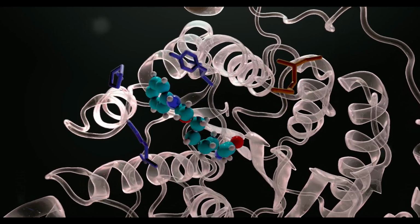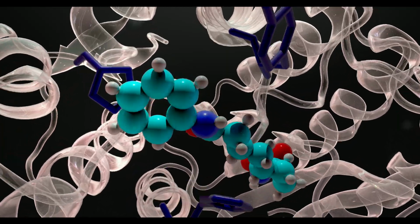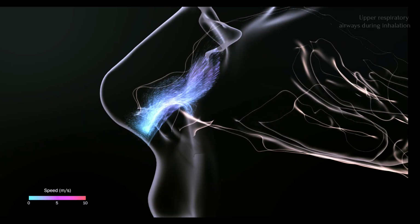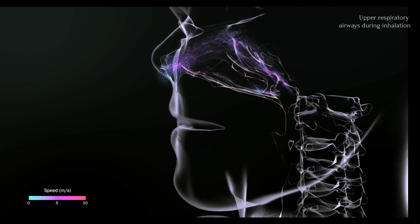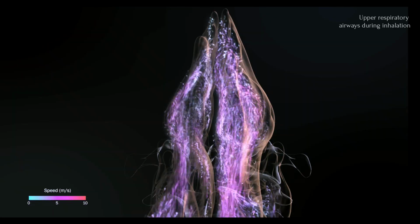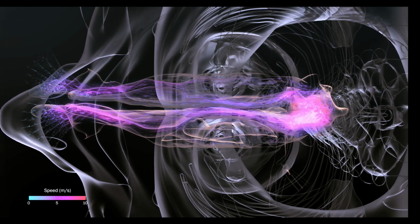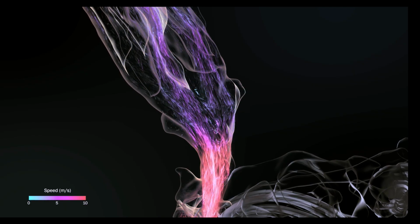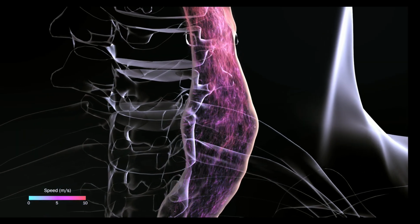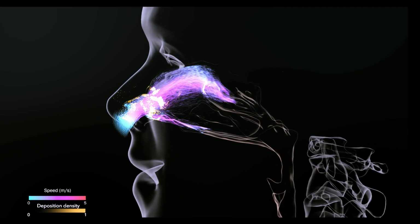But sometimes, choosing the right drug is not enough. We must also be able to deliver it to a precise target in the body. Take inhaled drugs, for instance, which can end up in the walls of your nose or at the bottom of your lungs, depending on the intricacies of your particular respiratory system. Using supercomputer simulations based on scans of your lungs, we can predict with high precision where particles will flow, and then design devices that can deposit drugs exactly where your body needs them.